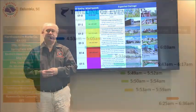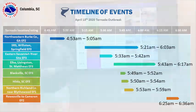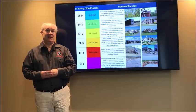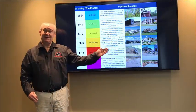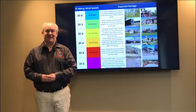For instance, the Easter outbreak of 2020, where we can get EF3s. The strongest tornadoes to ever be recorded in the state of South Carolina or in the eastern part of Georgia are EF4s. Fortunately, those are very rare for us. There have been EF5s in the western part of the state of Georgia, but not in the eastern part.